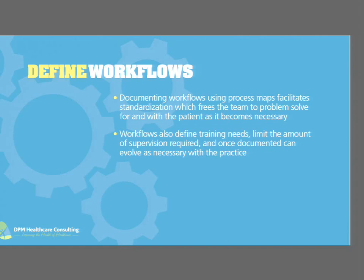It's annoying because you have to deal with every little I that you dot and every T that you cross in mapping out that process. It's painful often and takes a ton of time, but it has so much benefit on the other side. So a lot of work can be done to really map workflows, and they can define your training needs.